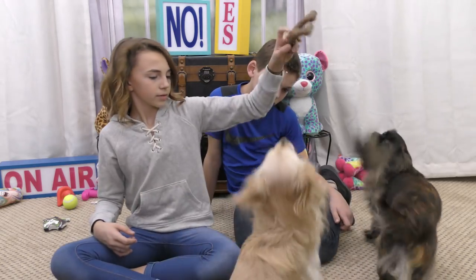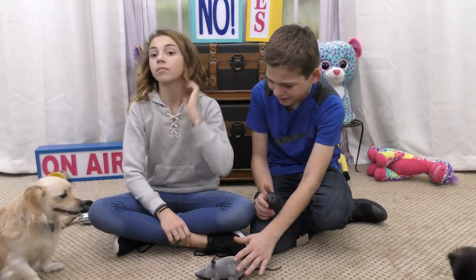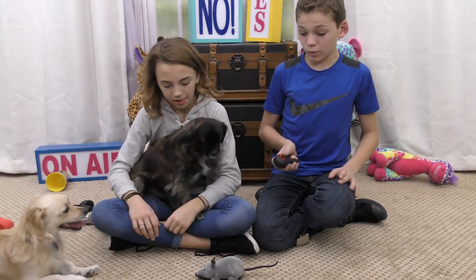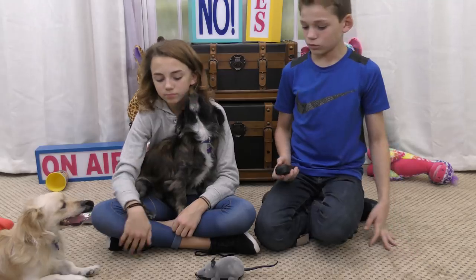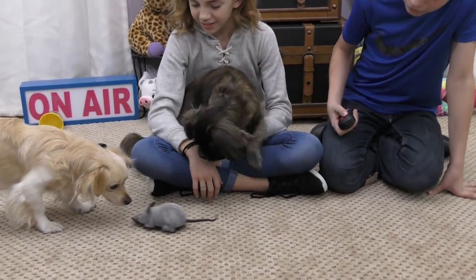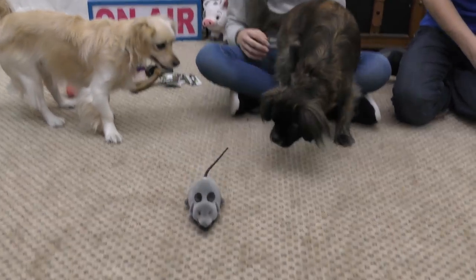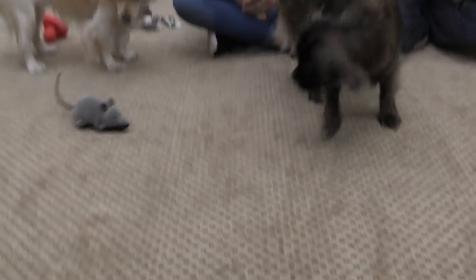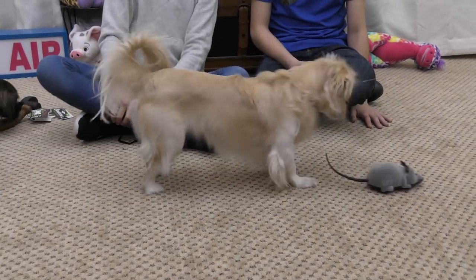We got this little remote controlled rat thing. It's a dog thing, apparently, and it's a remote control, so it can go back and forth, and dogs have to chase it, so let's see what they do. What's that? Whoa, what is that? Whoa! Is that a mouse? Whoa! What is that?